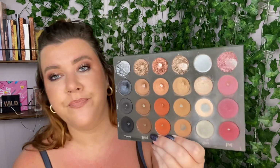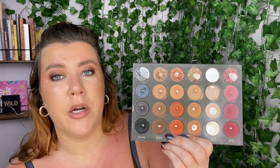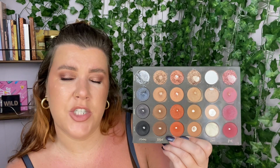So this is what I'm going to continue to focus on. The glitters are probably going to be my primary focus right now. And I'm going to keep just that one matte as my focus shade.